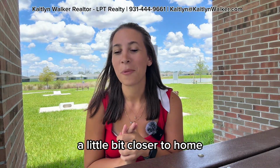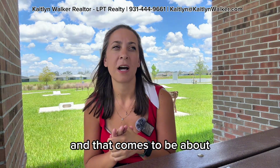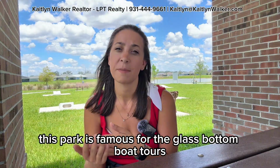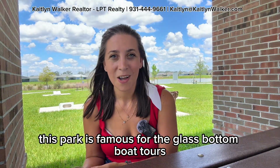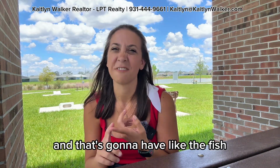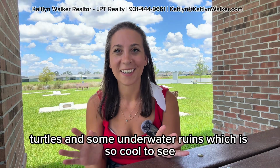A little bit closer to home is going to be Silver Springs State Park in Ocala, and that comes to be about 35 miles away and approximately a 45-minute drive. This park is famous for the glass bottom boat tours where you can peer down on the crystal clear spring water, and that's going to have the fish, turtles, and some underwater ruins, which is so cool to see.